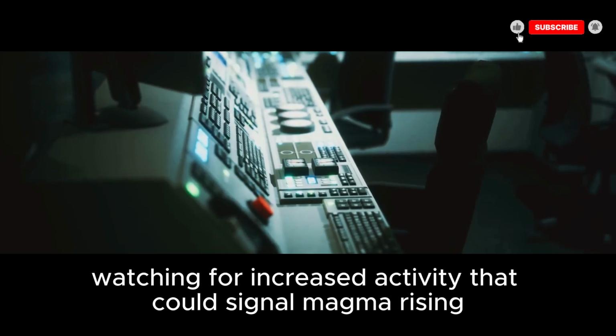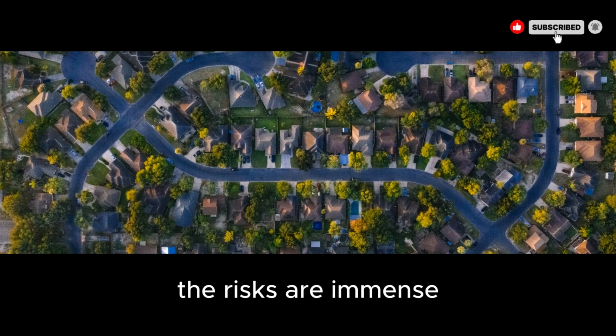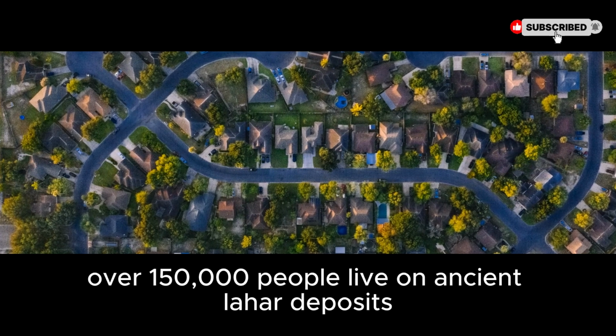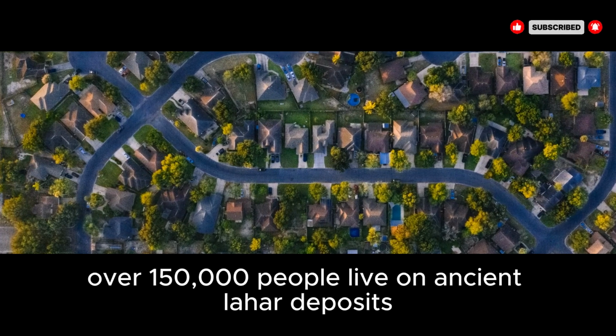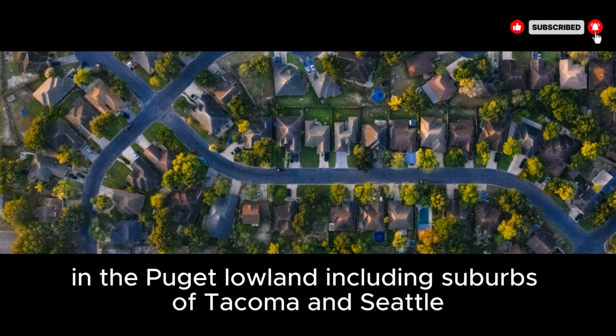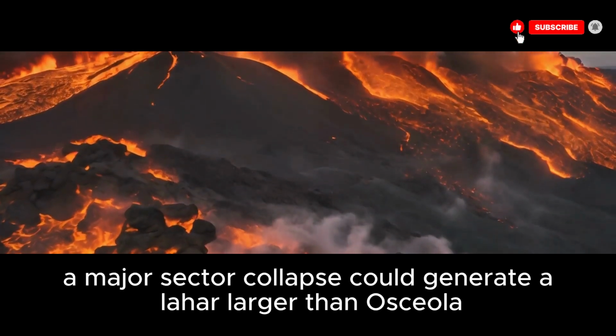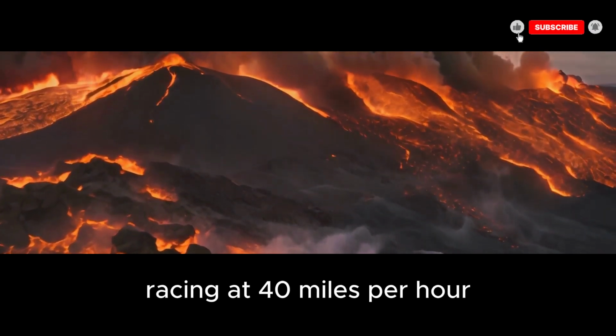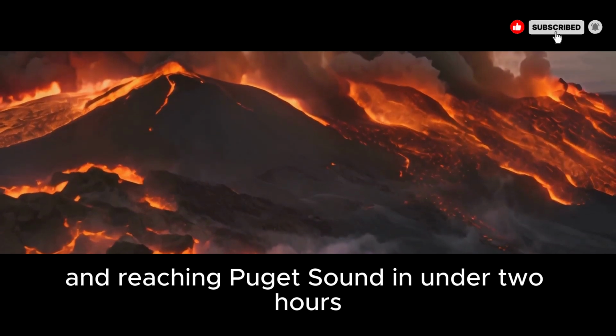The risks are immense because Rainier looms over densely populated areas. Over 150,000 people live on ancient lahar deposits in the Puget lowland, including suburbs of Tacoma and Seattle. A major sector collapse could generate a lahar larger than Osceola, racing at 40 miles per hour and reaching Puget Sound in under 2 hours.